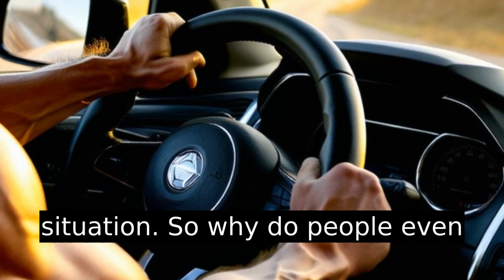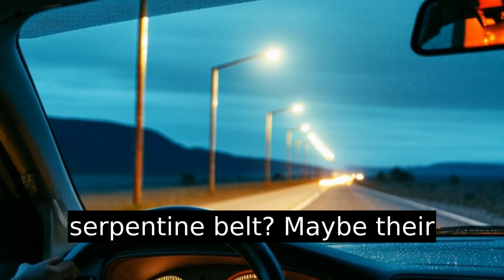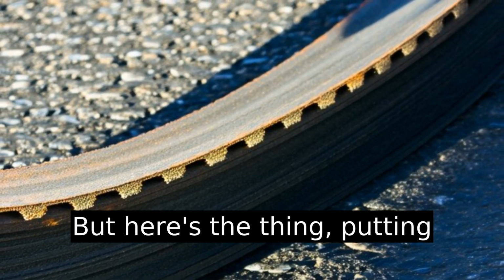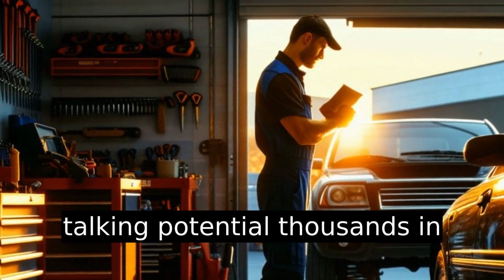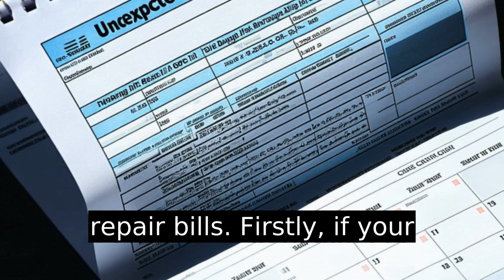So why do people even think about driving without a serpentine belt? Maybe their belt snapped unexpectedly and they're stuck miles from home. But here's the thing, putting that engine under stress can lead to costly damages. We're talking potential thousands in repair bills.